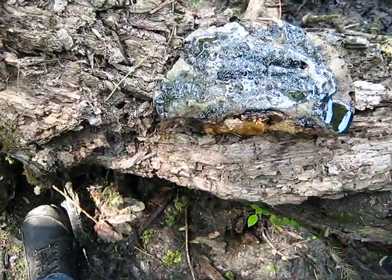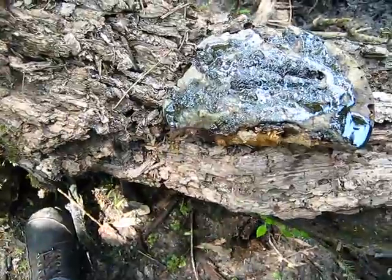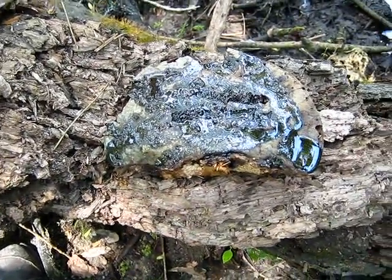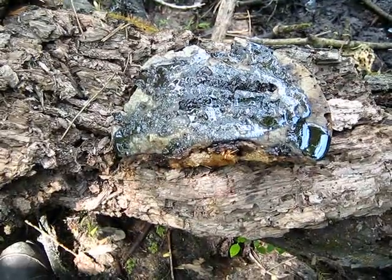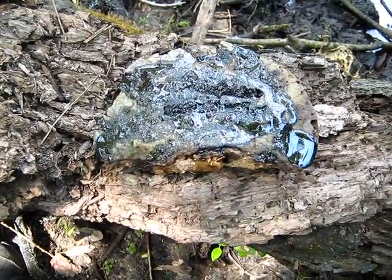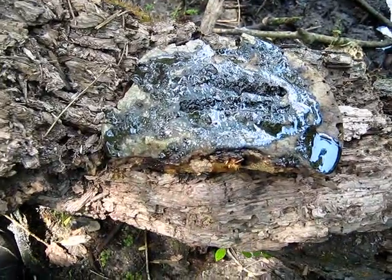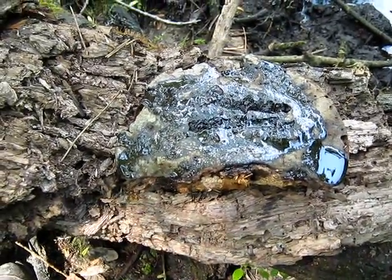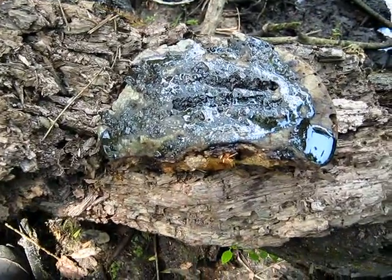So now I'm going to start soaking my bracket fungus with a little bit of oil so that I can cook them fish. It'll take a while. I got to pour a little bit on, let it soak in, pour a little bit more on, let it soak in until it gets saturated. And once it gets wet, I can light it.